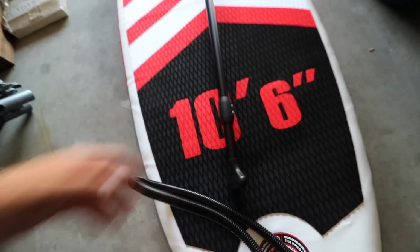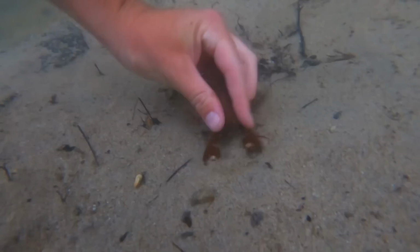Today we're gonna be floating a river and doing some trout fishing and some craw dadding. And who knows what else, might try to find a frog on the way, try to cook some frogs, who knows.